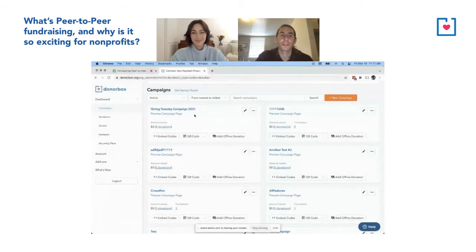So here, this should look a bit familiar. This is what we call the campaign index. It is all your campaigns listed here. As you can see, I have a lot of random test campaigns, but the one that we're going to focus on today is the Giving Tuesday campaign. Now, it's already an existing campaign, so I'm just going to show you quickly how you can activate peer-to-peer on a new and existing campaign.